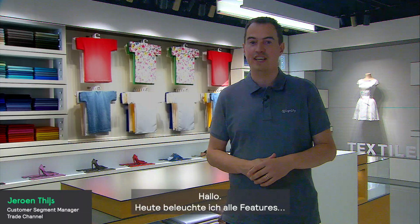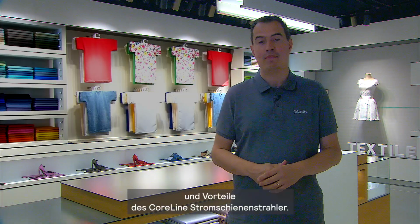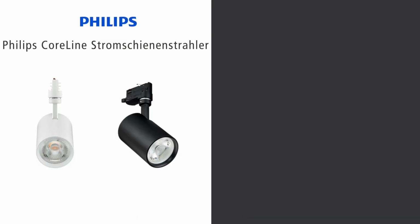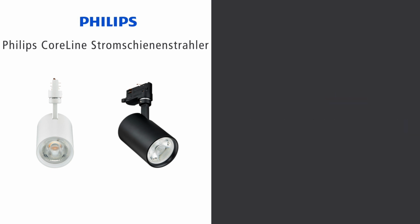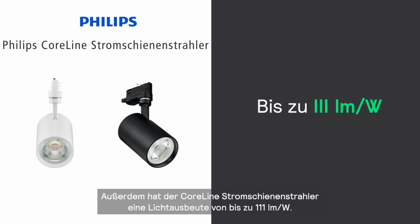Hello, I'm here today to tell you about all the features and benefits of the Philips CoreLine projector. Firstly, it provides energy efficiency. The CoreLine projector saves up to 60% energy compared to conventional lighting. Additionally, Philips CoreLine projectors offer an efficacy of up to 110 lumen per watt.